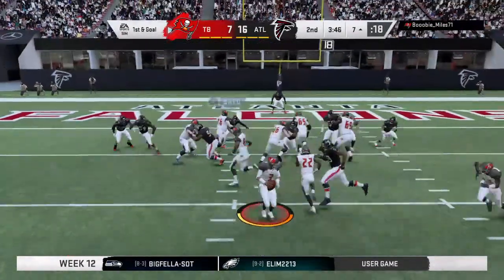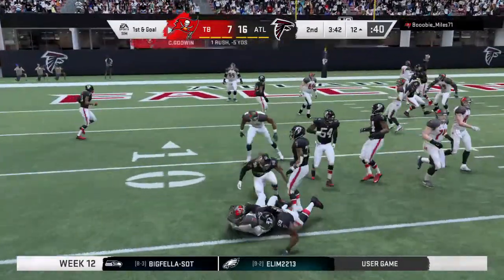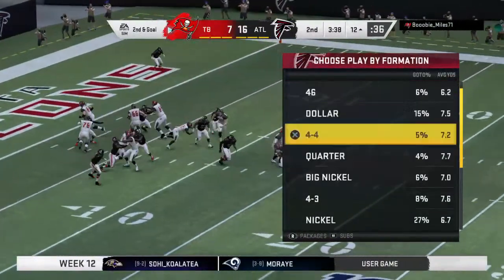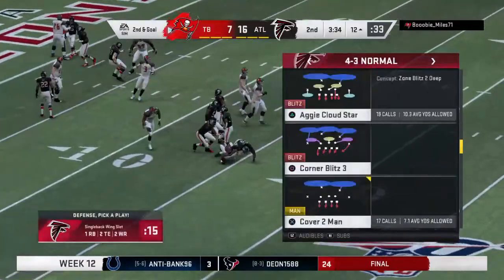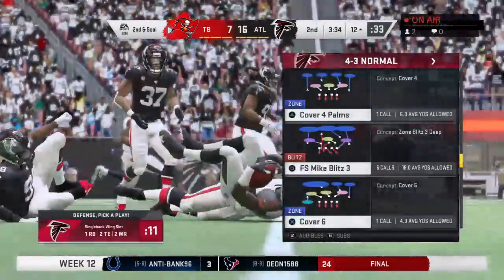Oh, how about this on first and goal? And that one covered beautifully. Their defenders stayed home, and they'll stop him behind the line. That'll go as a loss of 5, and that'll bring up a second and goal at the Falcons' 12-yard line.